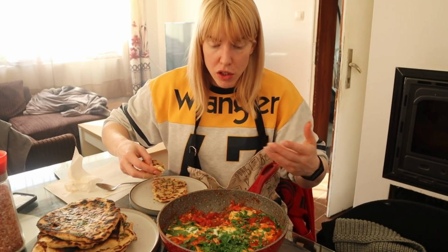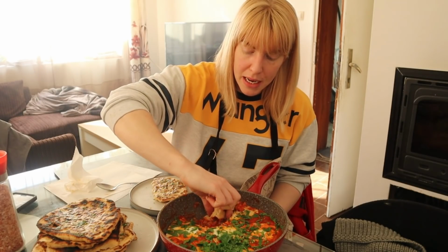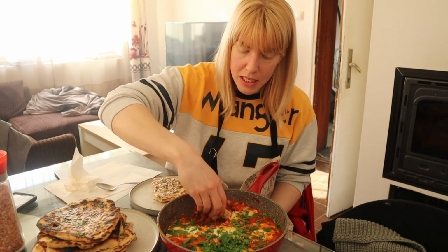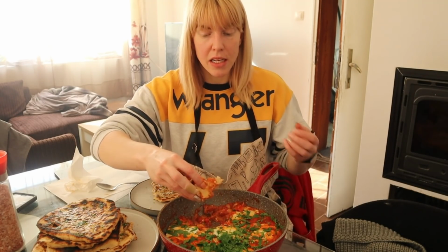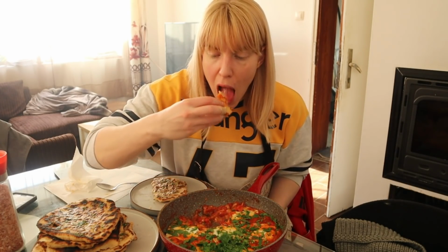It has just a real nice freshness to it with all the herbs and the spices. So I would highly recommend making this. I just didn't season it heavy enough. It lacks that hint of true Middle Eastern flavor for me.